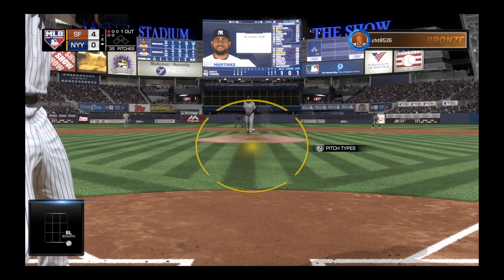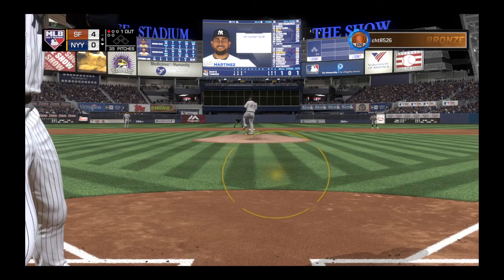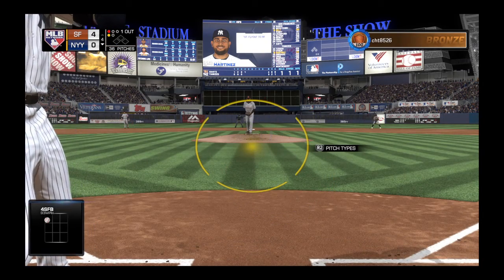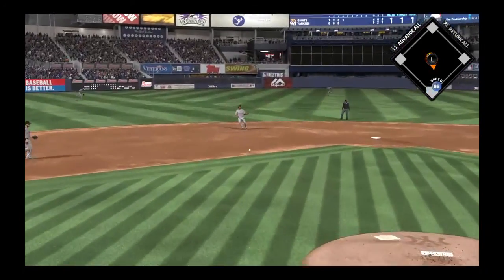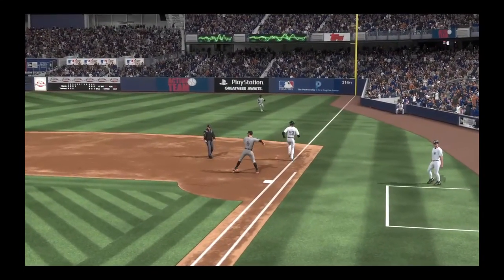And he'll start him with a slider that's taken down and away for ball 1. And he watches a called strike as this one bears in on him. 1-1. We're seeing him in an absolute groove out there on the mound right now. Retired 7 straight, and mechanically, he looks really consistent and fluid to me. Throw gets him, 2 down.